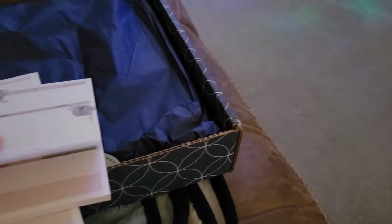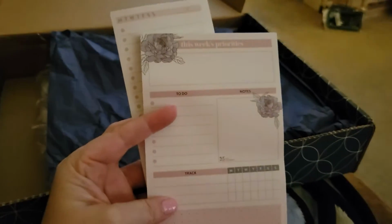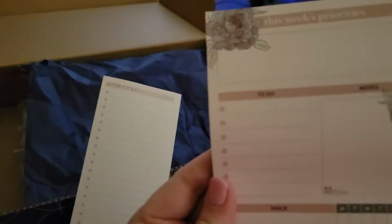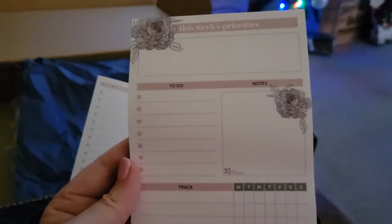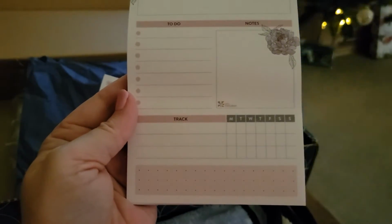Okay, so now, as you can see, it's packaged in a little tissue paper. Very nice. And I always struggle. Oh, I've already ripped it. I was about to say, I always struggle to get that sticker, so we're not going to worry about that. Okay. So here is, let's see what this one was. Oh, a post-it notes. And it has this week's priorities, to-do, notes, track.